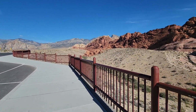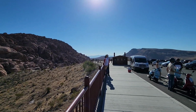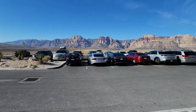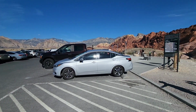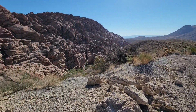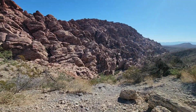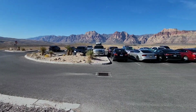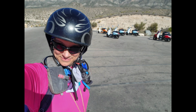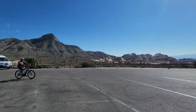We're on a scooter tour, and this is the first stop. There's my papa down there by Clem. Area. Ooh, I want to hike over here in the winter time, when it's not hot, hot, hot. Stinky bathrooms. Scenic overlook.